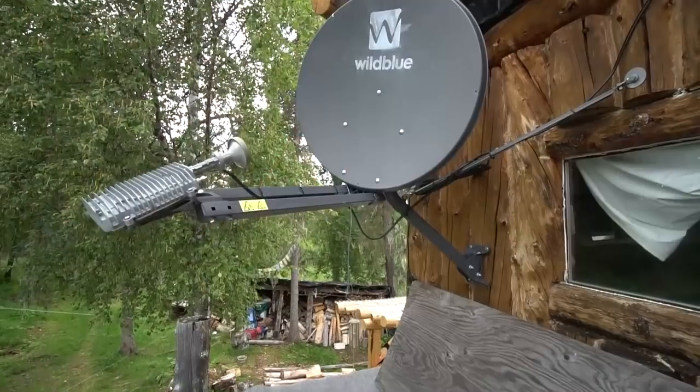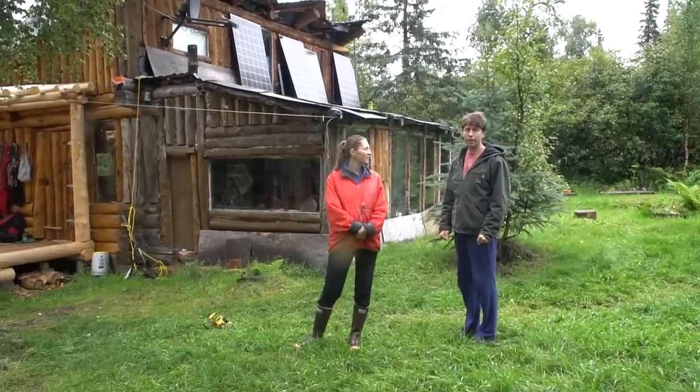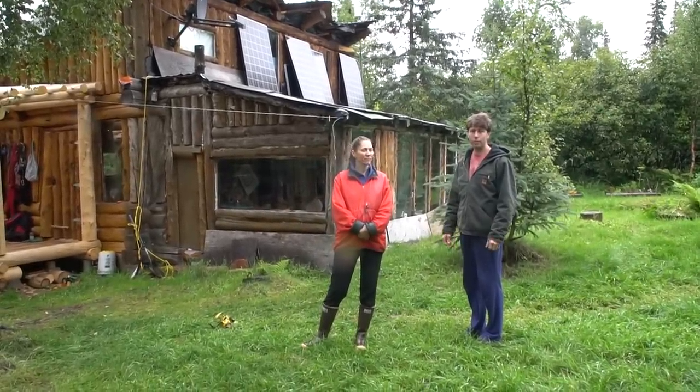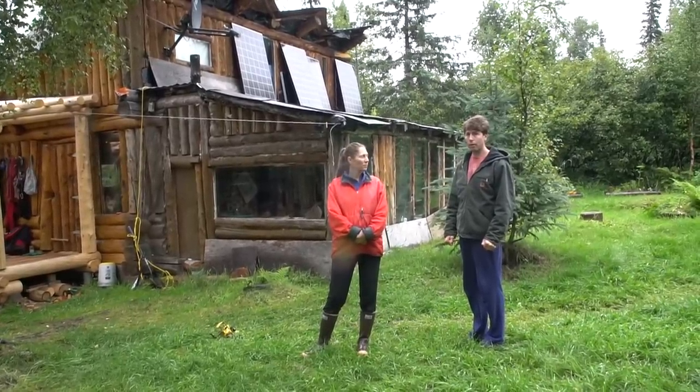And then that's the satellite dish. It's a necessary eyesore. Kind of bums me out, but it does what it needs to do. Keeps us connected. Satellite for the internet.